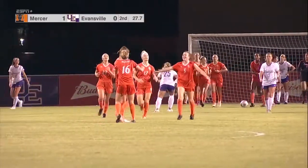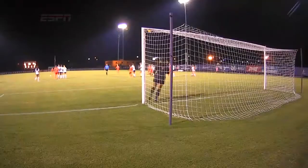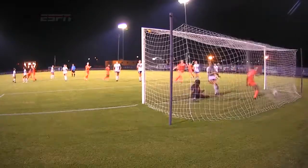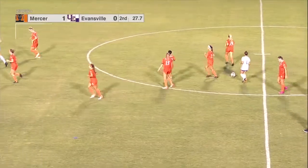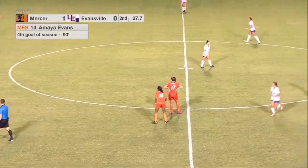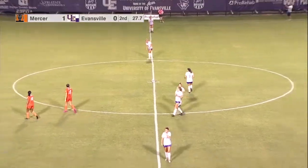When it had been a scoreless game for 89 minutes, the Bears finally get one to go. Look at that, off the hands, off the crossbar, and Evans follows the deflection. Till tried to react at the last second to get a foot on it, but nothing she can do. That's the fourth goal of the season for Evans. So we talked about the freshman duo, and it's Evans who comes out with right now the game-winning goal, the go-ahead goal at this point in time.